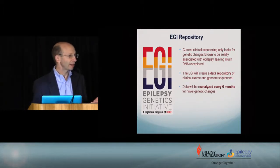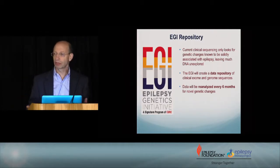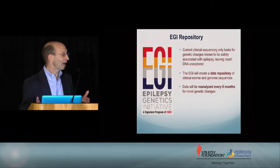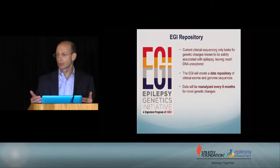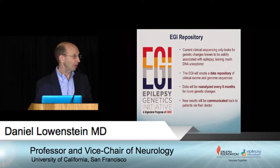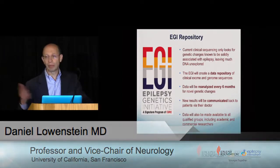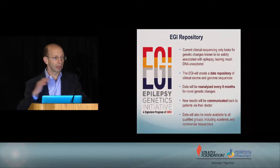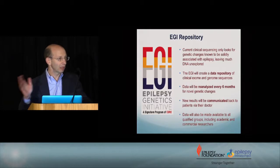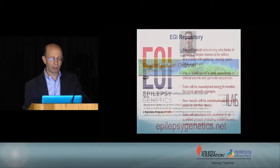Just a couple of other details about this. The idea now is, with a repository that's accumulating thousands and thousands of exomes and eventually genomes over the next number of years, that groups can reanalyze the data on some regular basis so that we can take advantage of essentially the numbers, because it's all in the numbers. Those results will be communicated back to the referring physician and their patients, and then the data will be made available to all qualified groups. So whether it's an academic group, a company, other investigators, that's what the repository is meant for.